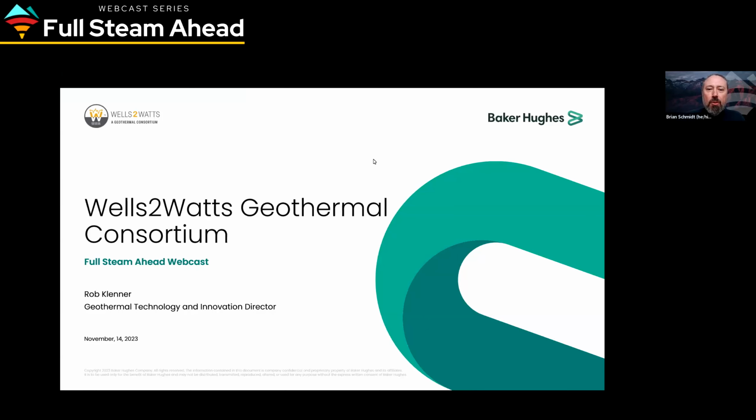Rob is the Director of Geothermal Technologies and Innovation and has over 12 years of experience in subsurface technology development for geothermal, oil and gas, and CCUS. Currently, he leads Baker Hughes' Geothermal Solutions Partnership with Greenfire Energy and is the Executive Director of the Wells to Watts Geothermal Consortium, which is what he's here to talk about today.